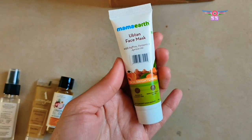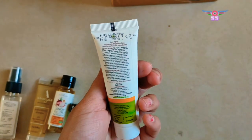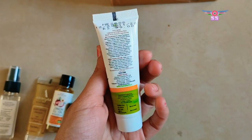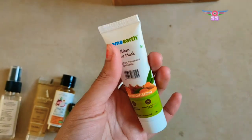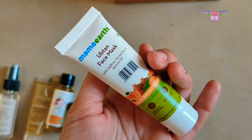The next product was Mamaearth face mask with saffron, turmeric and apricot oil. This is for skin brightening. Paraben and silicone free product. Its MRP is 99 rupees.